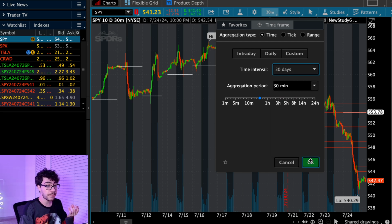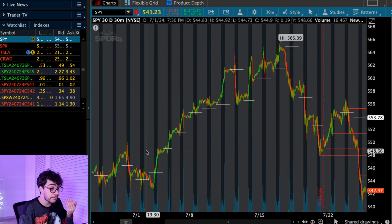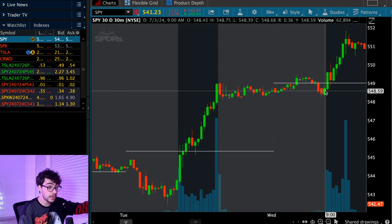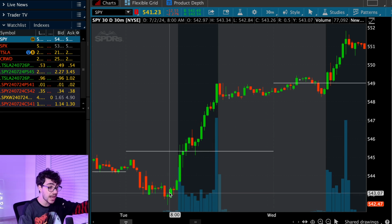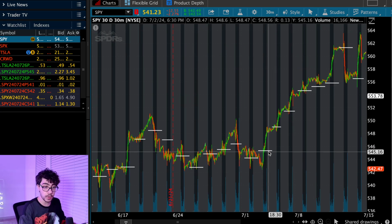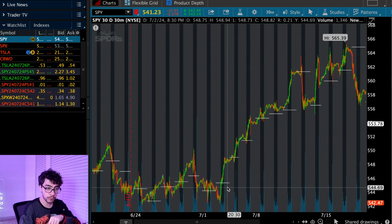But if you just went back further throughout the chart, you can visually see there was not much support. If you look right here, once SPY goes under 549, there's not much support. The next overall support is towards this 545 to 543. But if you measured the overall moves, we were looking at a 5-point move minimum. That's why I said 543 in that video last night once 548 cracks.